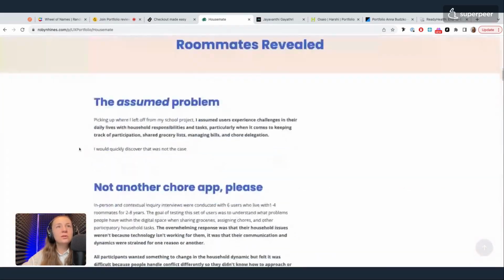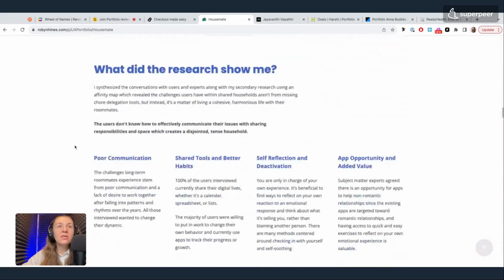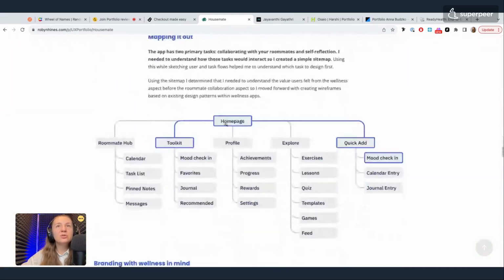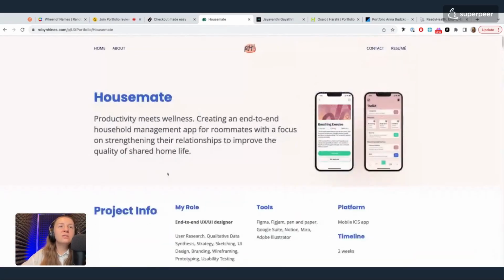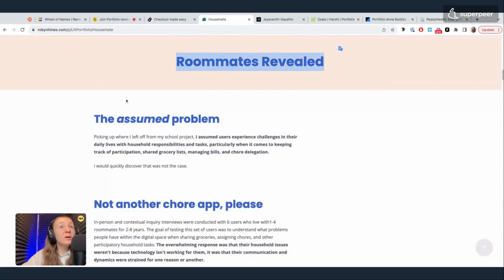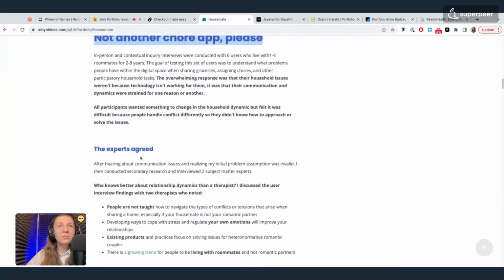Solution preview, assumed problem, not another chore app, experts agreed. Actually, who is the roommate? Actually, no, sorry. I think it's just because I have seen personas and some of these maps, I assumed immediately it could be a cookie cutter experience, but actually not so much, because I really like that your titles do tell a story for me. You're saying roommates revealed, assumed problem. I would rather include the problem in the title, to be honest. Not another chore app, please. I really love it because it gives me an idea about the problem here.